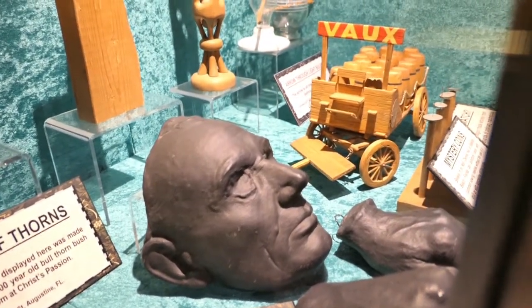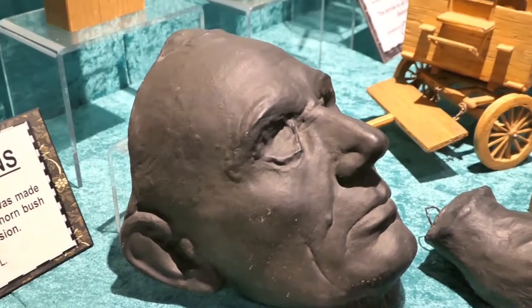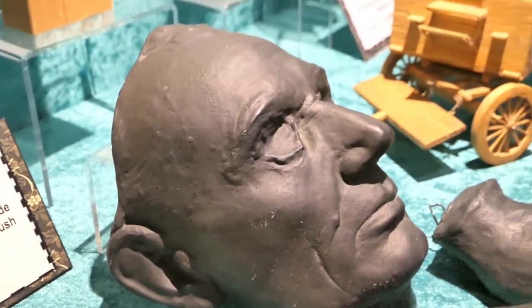This is the only authentic life mask taken of President Abraham Lincoln. That's pretty crazy. They said that he was complaining that his eyes were burning as they were doing this. I don't know what type of material they used, but it probably wasn't too comfortable.